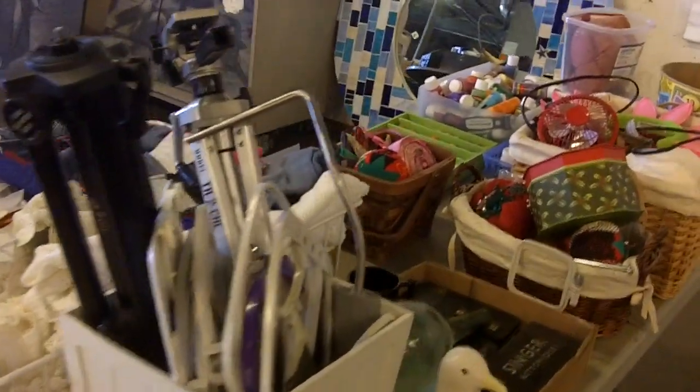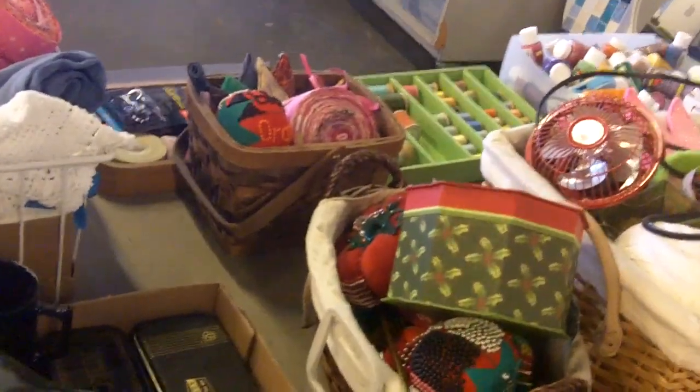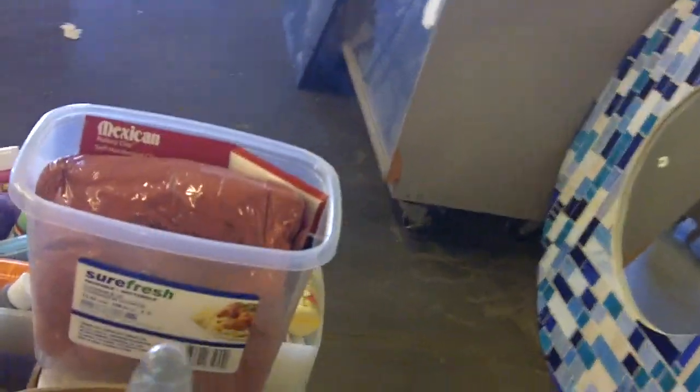You ladies know more about this than we do. We may have some stuff because we've got some sewing machines coming up. Some of these might go with some of those. So if you come in for preview and want to help us with that, that's always appreciated.